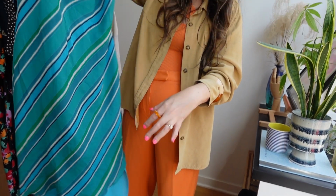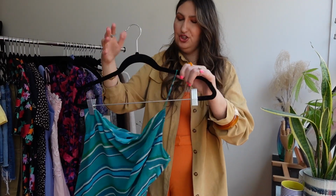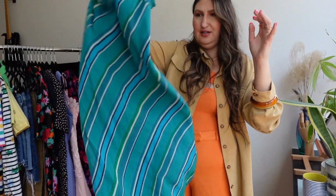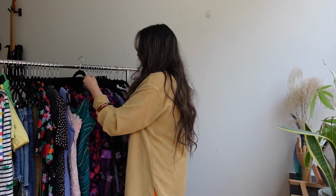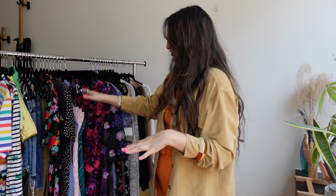You could take this on vacation. You could do so many different things in this dress, and you could also make it more casual with a jean jacket and cute sneakers. But the movement of this dress, you can tell that it's really great material. I think this is beautiful. And then I know I was talking a lot about graduation and baby showers, but if you're doing bridal showers or an engagement party, these might be some good options for you.